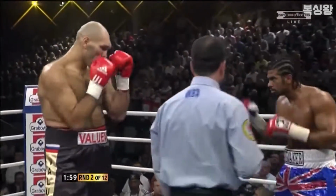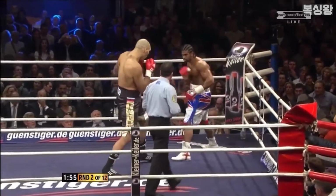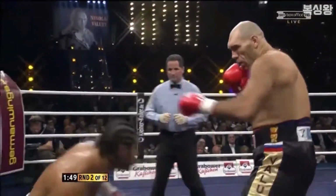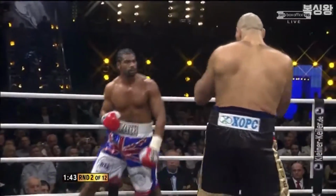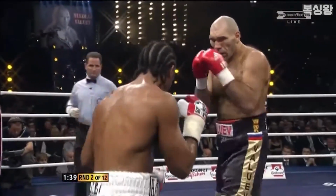Well, he just came up with a cheeky little left hook there. He's not looking for power, which I'm pleased about. He's mobile. He's not taking anything. Balluev trying to raise the pace a little bit. He's becoming frustrated. The crowd were booing a little bit there, but I think they want Hay to stand and trade. Obviously, he will not do that.